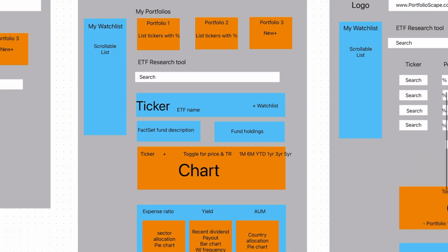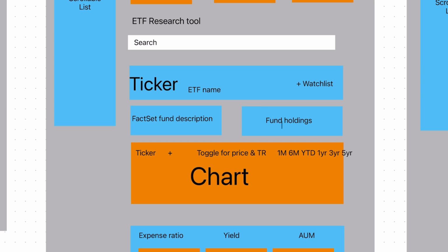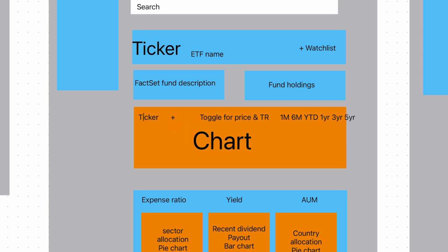The ETF research tool in particular would give you the following information: the full fund description, letting you know exactly what the ETF is all about, how it functions, a full list of the fund holdings, followed by the comparison chart. Much like on Seeking Alpha, you can compare this against other similar ETFs. And I want to make a quick toggle switch for price and total return, so you can easily flip between both and see the impact of the dividend.